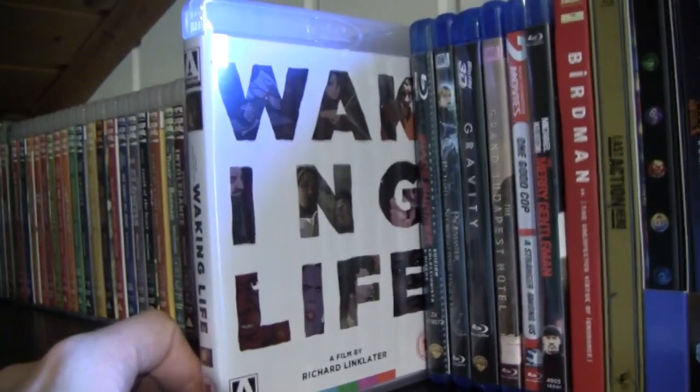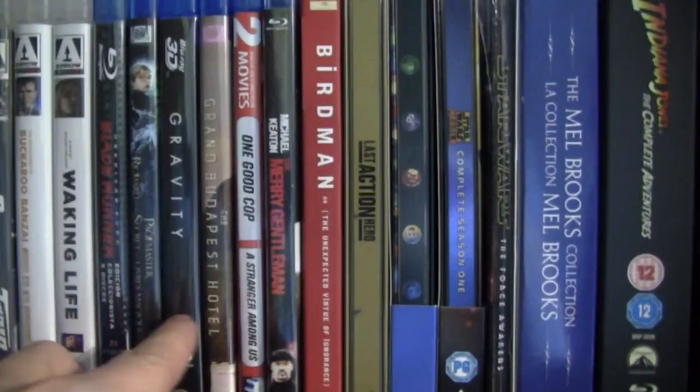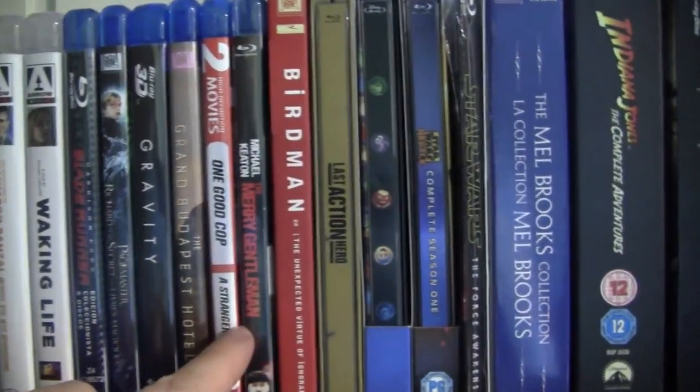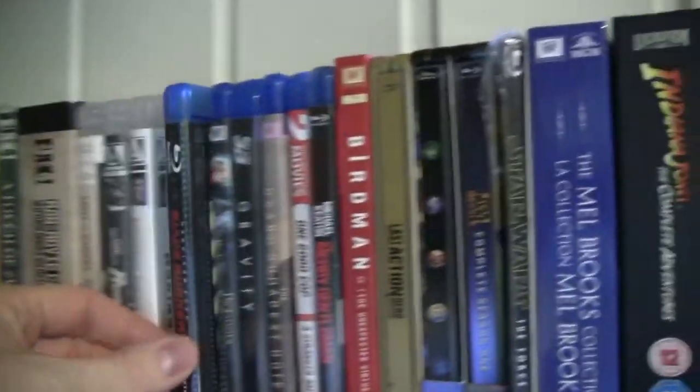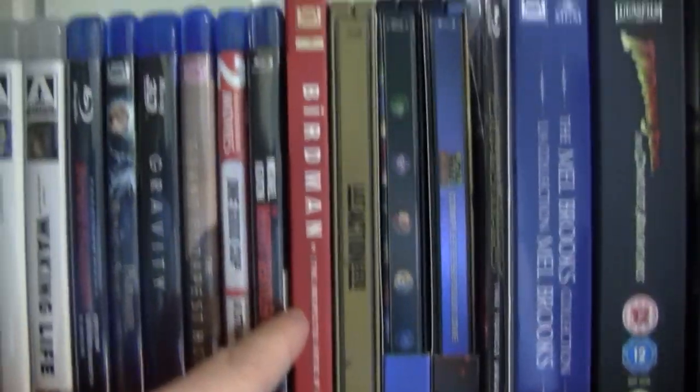Was really excited for this, and I can't wait to check it out once I have the time. And then just some general films I quite like, you know, that deserve being on the shelf, I suppose, like Blade Runner, you know, classic. Gravity, Grand Budapest Hotel. Then we have my mini Michael Keaton Blu-ray collection.